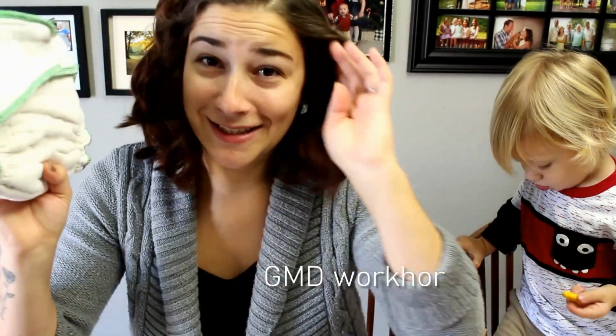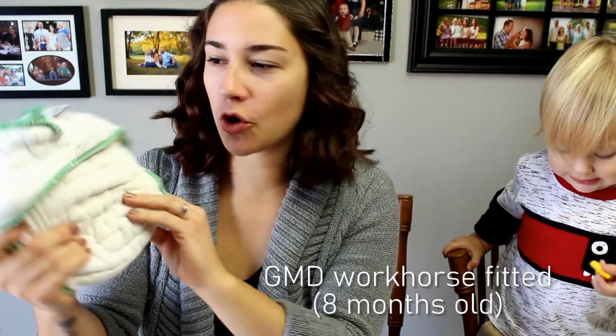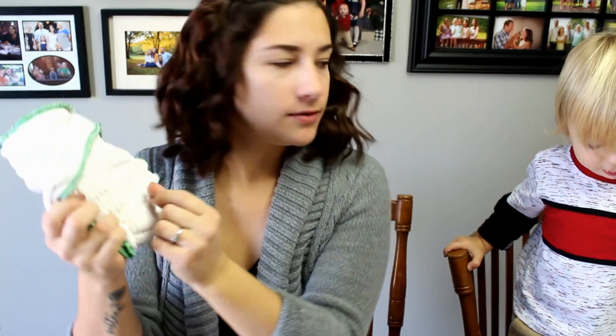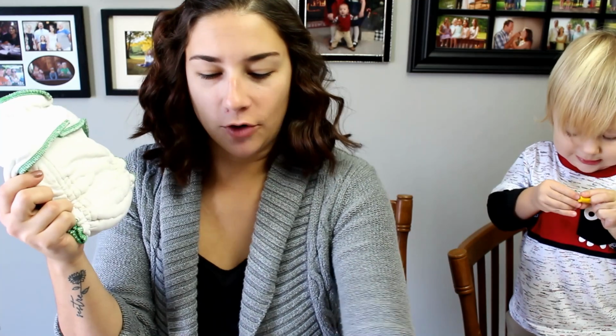Once again, these are all estimates on the time frame, but this is a size extra large of the workhorse, and I don't have any wear where it's coming apart or looking raggedy like the size large is. This extra large, which I've only owned for, let's just say, 8 months or something, is looking still pretty good.